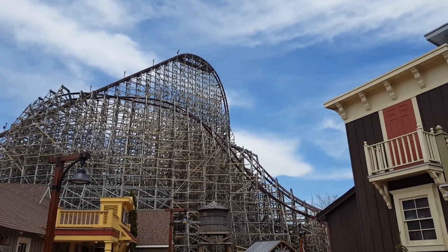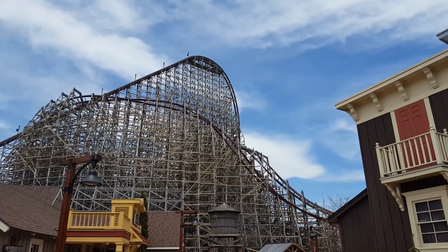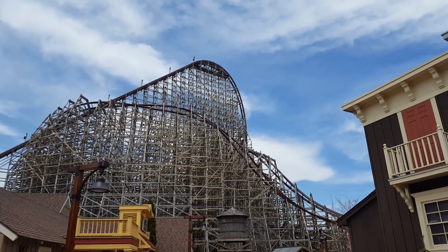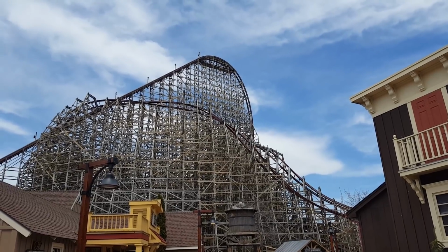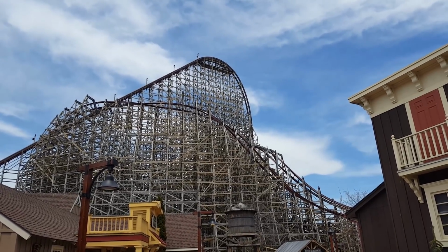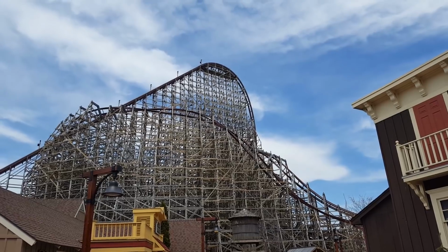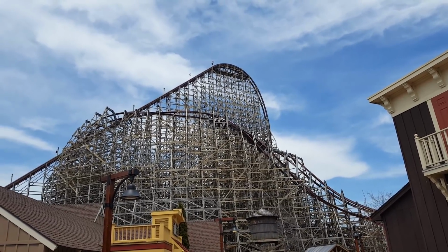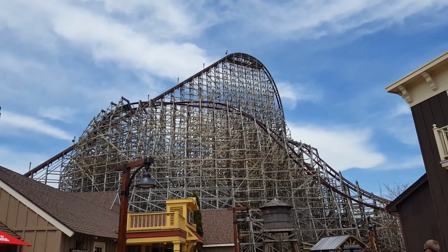Welcome to Cedar Point 2018, the Steel Vengeance opening weekend here. Steel Vengeance is open to the general public with about a 3.5 to 4.5 hour wait. So if you want to ride it this weekend, you've got to wait, as we're going to wait for it to come back around and do one of the best elements on the ride. That is a sneaky awesome element.